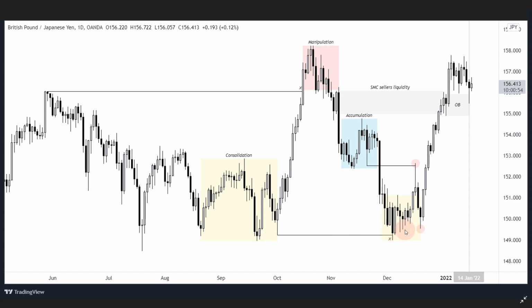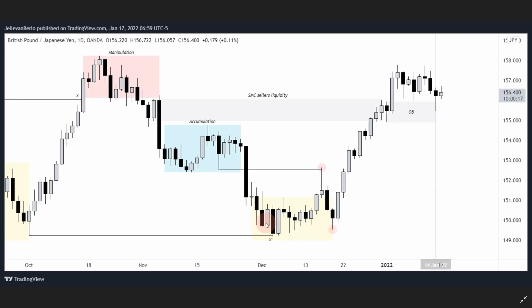We know price will eventually go back up to this order block. The first 3 weeks of December price consolidated and some interesting price action happened. Here you can see price made a run up, leaving the consolidation and coming into a mitigation block. What does this tell us? There are people buying the break of the consolidation and there are people selling the mitigation.